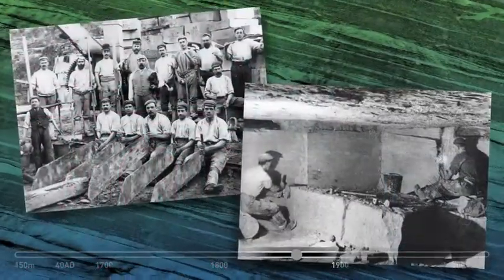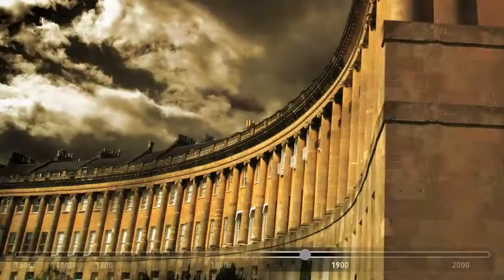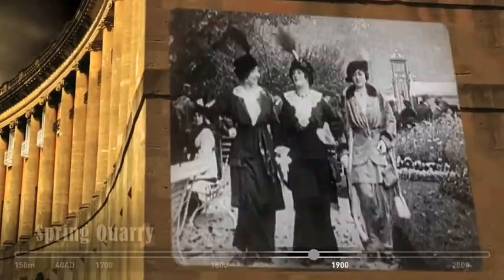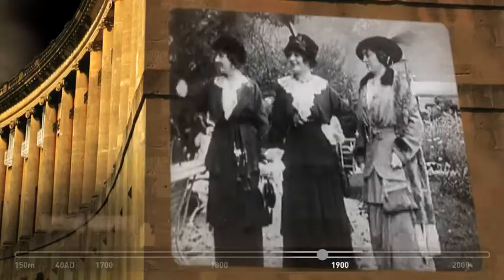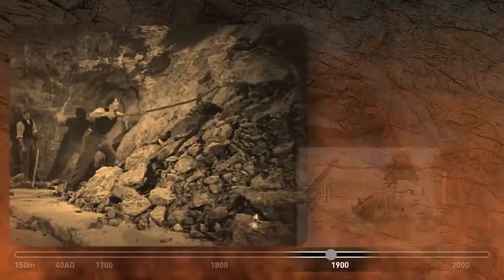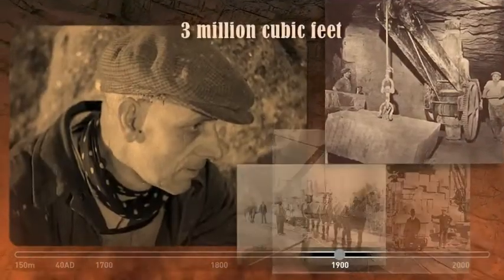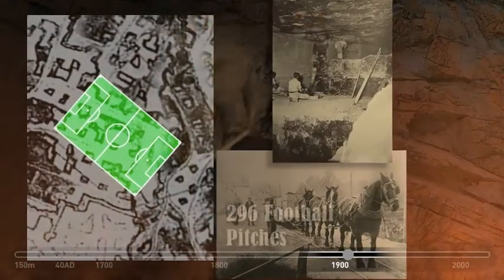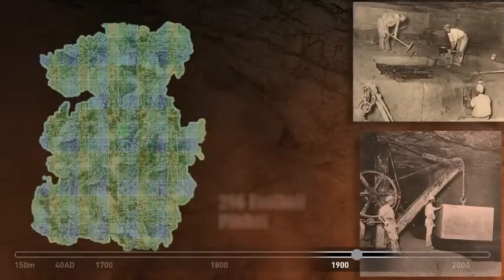It was during the construction that a vast new seam of Bath stone was discovered. By now, Bath was becoming very fashionable, and with its access to the railways, Spring Quarry, the name of one of the mines at Corsham, was able to fulfill the city and nation's insatiable appetite for stone. Men toiled in the harshest of conditions for the next 7 decades, removing up to 3 million cubic feet of Bath stone a year. And in its wake, an enormous 23 million square foot network of caverns and tunnels emerged from the dust.